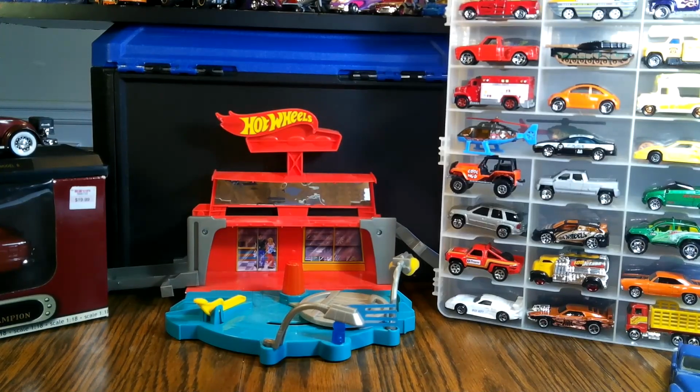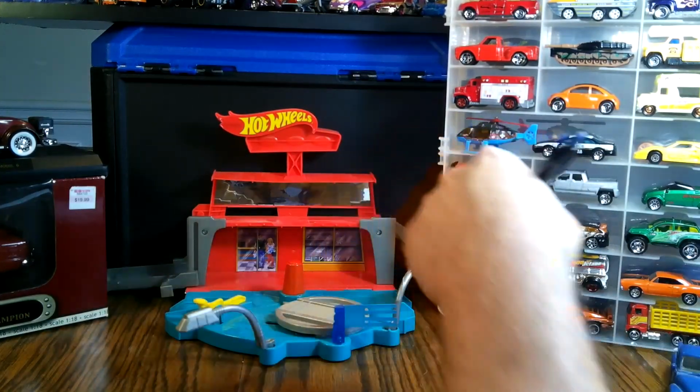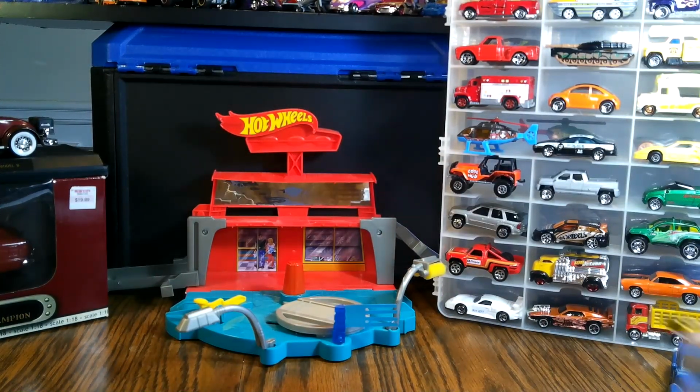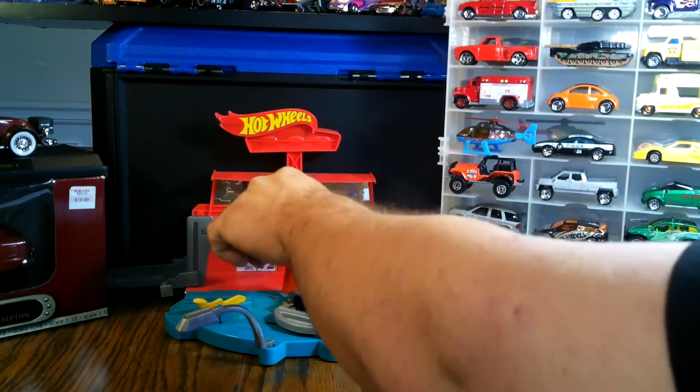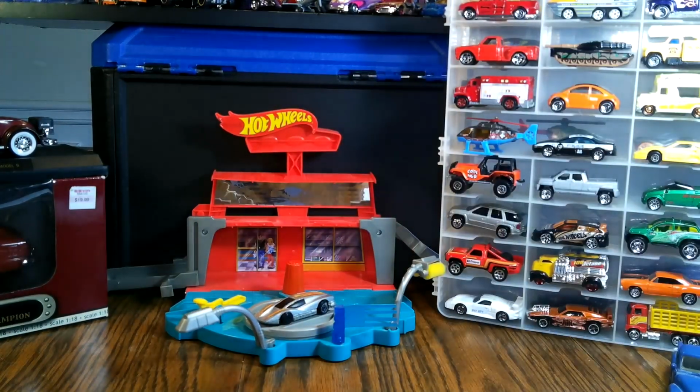From 1985. Yeah. Look at this, ladies and gentlemen. It's the real deal. Let's bring this thing out. It's ready for the car wash. Here it is. We ain't playing, boys. From Ultra Hots. Look at this. This is the original, ladies and gentlemen.